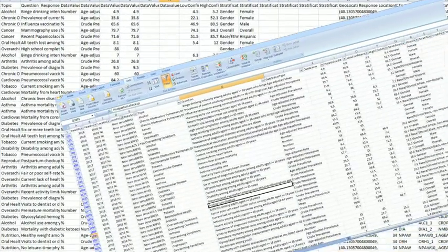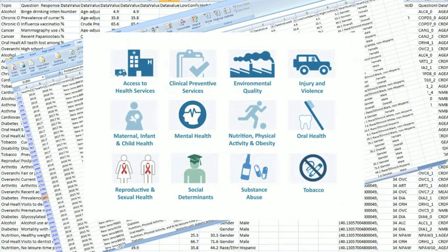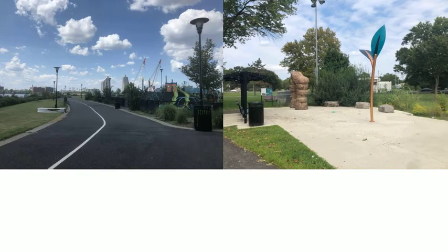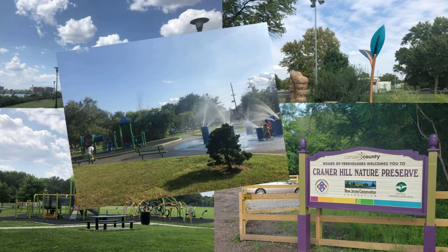Do you spend a lot of time looking for information to answer questions like, what do my clients need to live healthy lives? Or how can I design a project that promotes healthy communities? Or perhaps you live in Camden and are looking for a place nearby to take your kids to play or to cool off in the summertime.